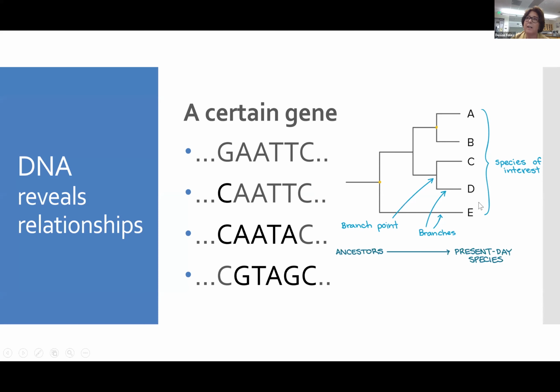So if you imagine an analogy like a family, then A and B are probably siblings, and C and D would be their first cousins, and E would be a more distant cousin. But if you're looking at organisms, you can just see who's more closely related to who. If you go further back into the branch points, these might be grandparents and great grandparents. That's just an analogy when you're trying to figure out who's related to who by looking at the DNA sequence.